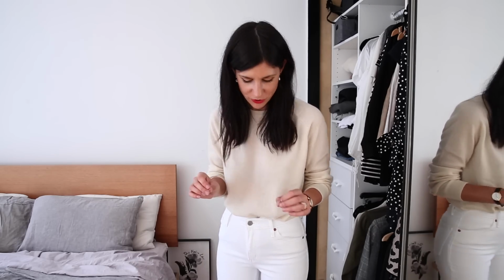You're gonna notice a theme. I have so many skinny jeans and also straight leg jeans. That's kind of the vibe in my wardrobe. This next pair are from Levi's, and these are their Mile High skinny jean, I believe they're called.